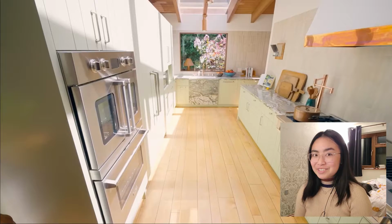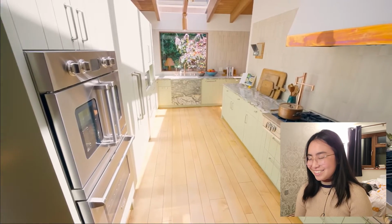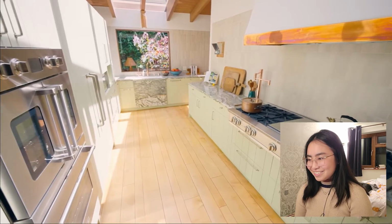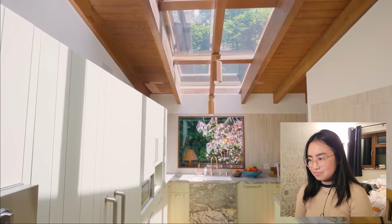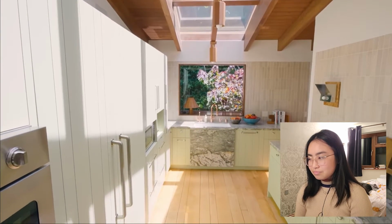I saw a photo once of a green kitchen. Oh yeah, Emma does like to cook. Let's look at her kitchen now. When it came to doing my own kitchen, I knew I wanted to do something green, but I wasn't sure what. That was kind of in my head going into this kitchen.